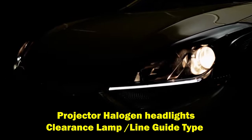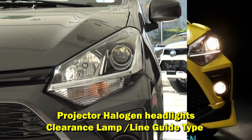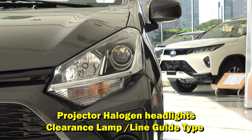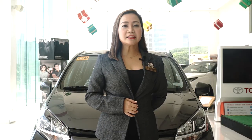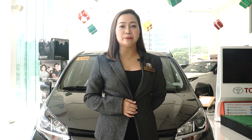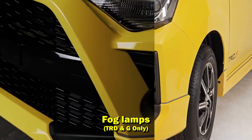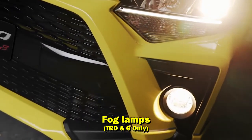The Wigo comes with innovative projector halogen headlights on all variants, and clearance lamp, line guide type on selected variants. This gives a bright and focused illumination that is most effective during nighttime driving. Located separately on the bumper are the fog lamps.